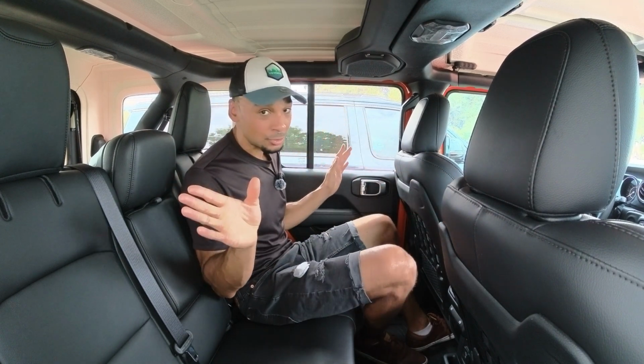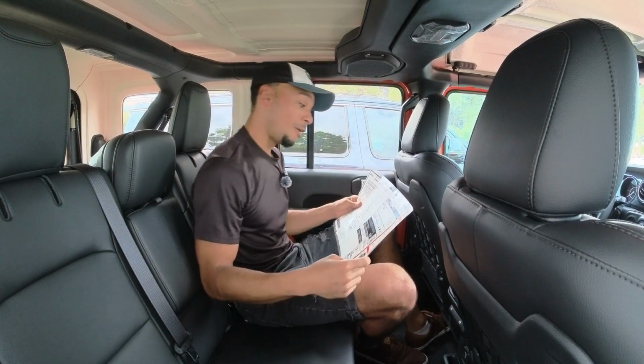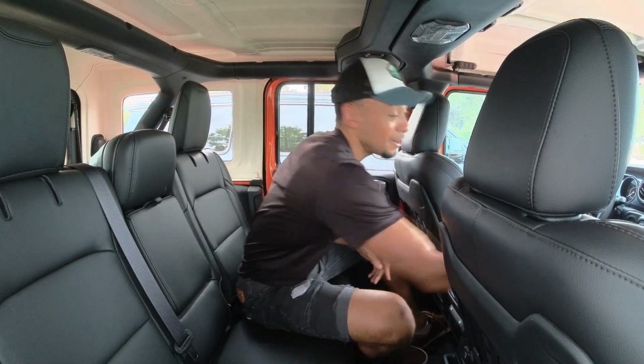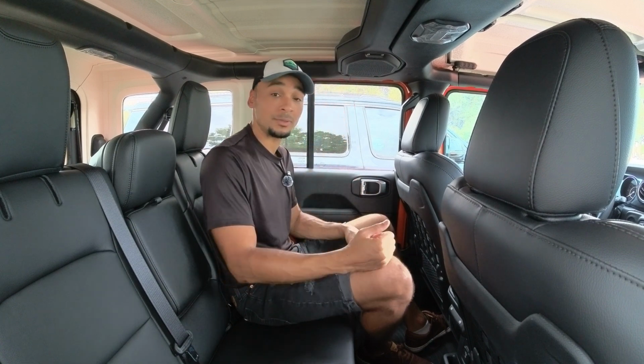Now you ain't gonna get as good gas mileage. Let me pull the paper up. Let's see what we're looking at. We're looking at 14 city, 17 highway. But hey, if you're getting this sucker right here, you ain't getting it because you're worried about fuel economy. You're getting this sucker because you want to be able to have the most fun.